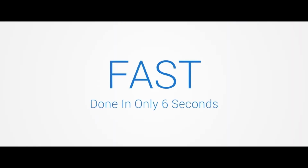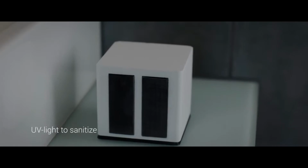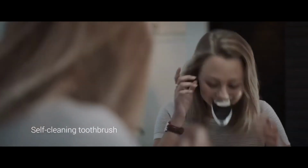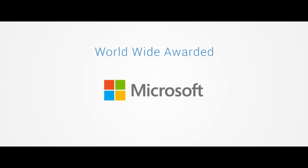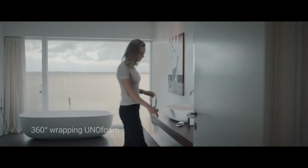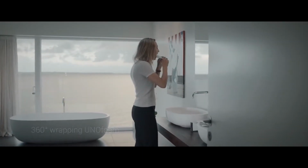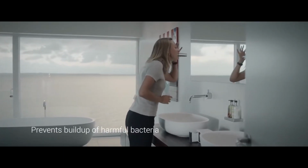It's easy to store, clean, and charge with the minimalist Danish-designed UV light docking station that eliminates significant cleanliness flaws with today's toothbrushes. The UNOBRUSH has earned numerous awards worldwide, including the most innovative product by Microsoft. It's the world's first anti-cavity toothbrush that combines an ergonomic mouthpiece, patent-pending 360-degree wrapping UNOfoam, and pulsing sonic vibrations that deliver a refreshing clean to your mouth, teeth, and gums, unlike anything you've ever experienced.